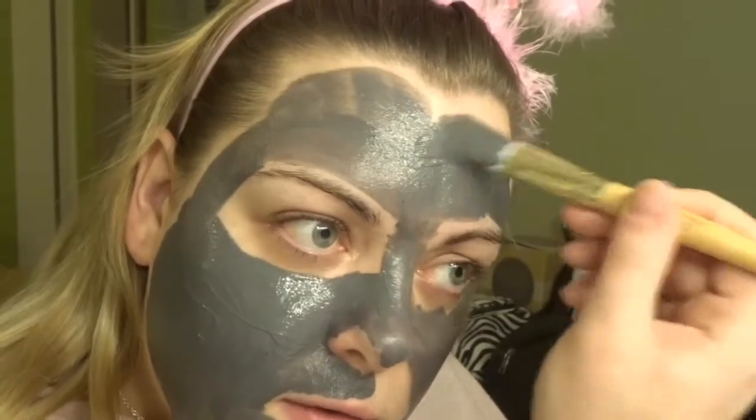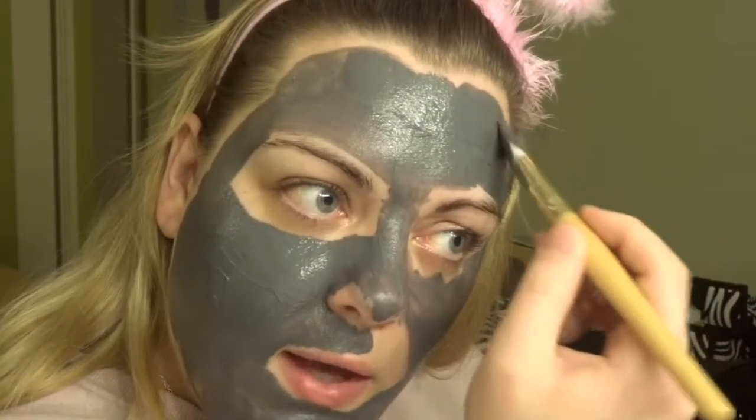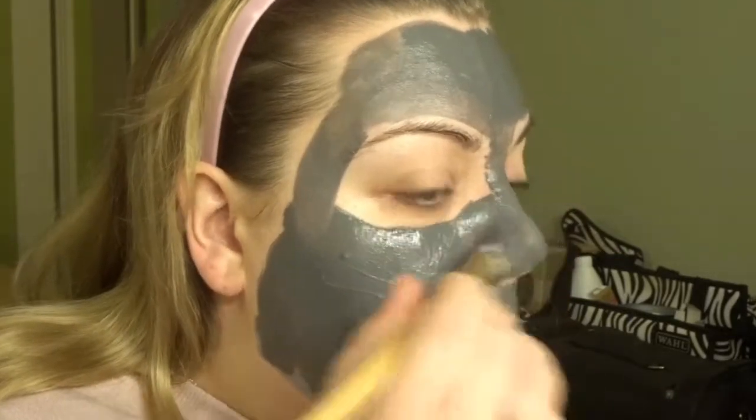So just apply this nice and evenly, like I said, all over the skin. I'm just trying to watch my hairline a little bit because I have washed my hair today. So obviously I don't want like bluey grey hair going on. Getting it in them creases. As you can see, it's already slightly starting to change colour. So that is perfect timing actually. That is my face mask on.